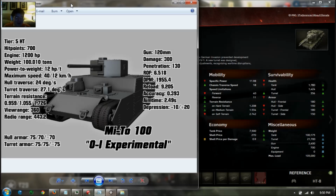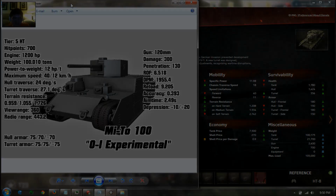This thing is hilarious. It could ram kill anything tier 5 or below. Even tier 6 or even tier 7. Holy crap. But the armor plating is not as strong, so it factors into the ram damage. But you could just play this thing for the fun of it and just go ram all the time, and equip direct impact or controlled impact, whatever it's called. But yeah, shaping up to be pretty good, surprisingly fast for a gigantic monstrosity. So that's the Mito 100.